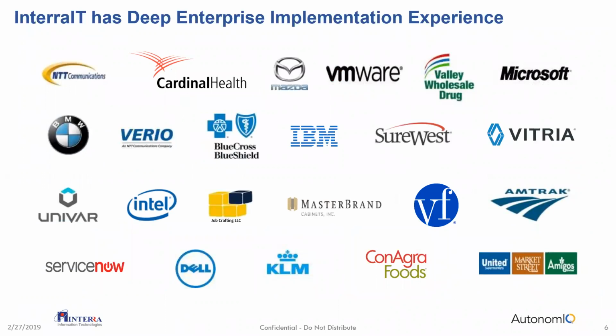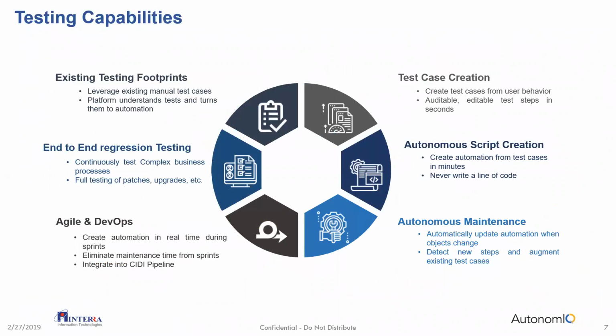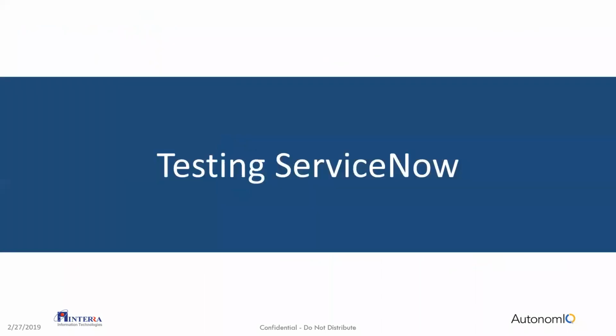Now, pertaining to the specific webinar, we just wanted to share a little bit about the testing capabilities. Interra Information Technologies has provided a comprehensive range of solutions in testing, as you can see from this slide, and we're specifically going to focus on the autonomous testing solution that we currently have. Over to you, Raj. Thank you, Arvind. I hope you all can hear me, and that you're able to see my screen.